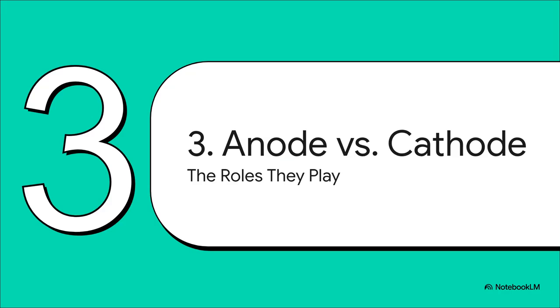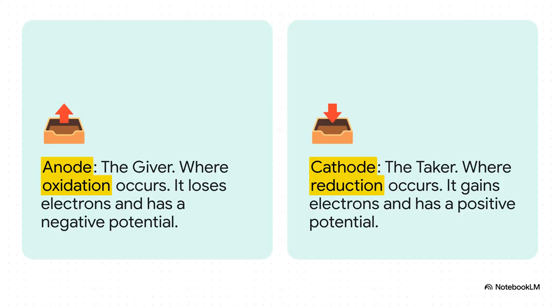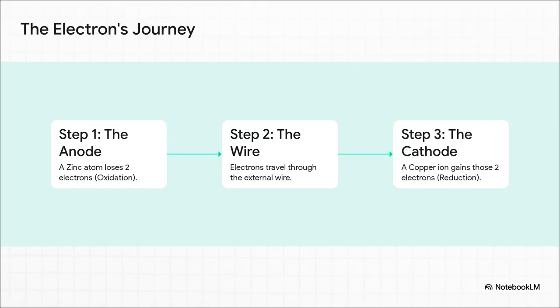Okay, let's zoom in on the electrodes themselves, because this is where all the magic happens. Our two metals, the zinc and the copper, they each have a very different but totally crucial role to play. So the zinc electrode, we call that the anode. You can think of it as the giver in this relationship. It's where a process called oxidation takes place, and it literally gives away its electrons. That makes it the negative end of our battery. The copper electrode, on the other hand, is the cathode. It's the taker. This is where reduction happens, and it just eagerly gobbles up those electrons, making it the positive terminal.